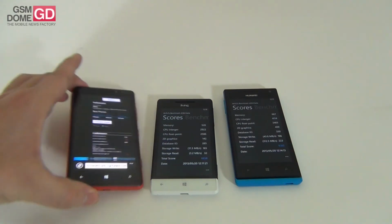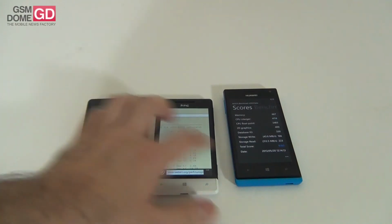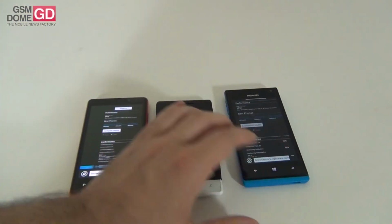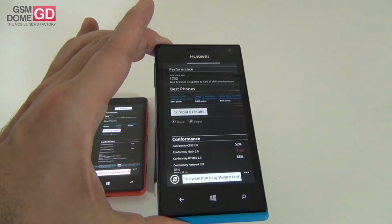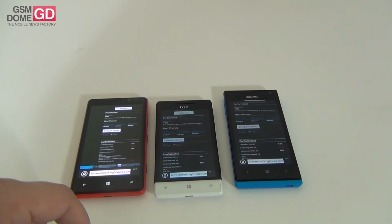Moving further, in Browser Mark 2.0, 1,700 points on the Lumia, 1,400 points on the HTC, 1,732 points on the Huawei. So Lumia and Huawei close, HTC behind.